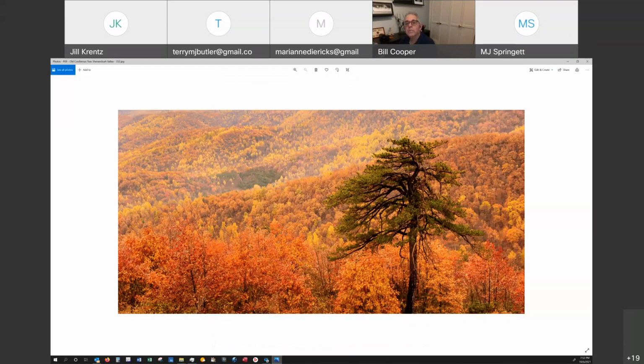Here's Old Coniferous Tree, Shenandoah Valley by Chap Aiken. So Chap, another really nice job tonight. Very peaceful, very timely, giving us a hint of what's yet to come.